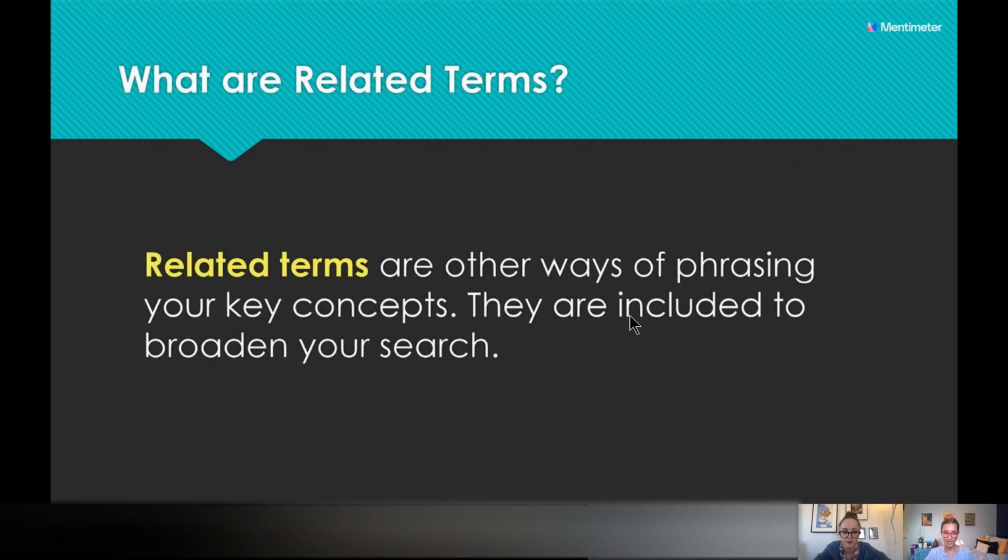Once you've identified your key concepts, it's important to think of some related terms. Related terms are other ways of phrasing your key concepts, and they're included to broaden your search. Remember that databases are super literal creatures. You're going to want to think of other ways that authors could be phrasing things, because if author A phrases things one way and author B phrases the same thing a different way, the database won't know that those things actually mean the same thing. You have to search for both of those terms in order to get both of those results. So this is a way of making sure you're not missing out on anything that's relevant to your subject.